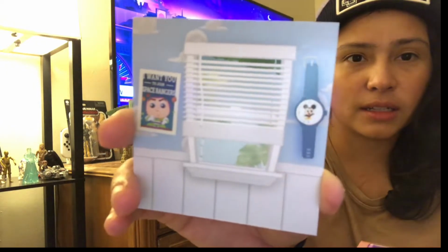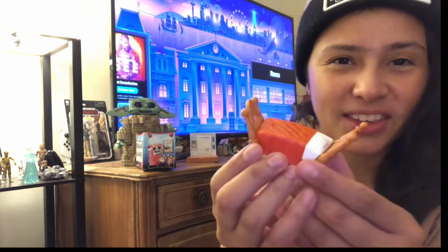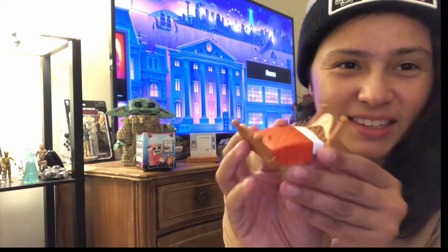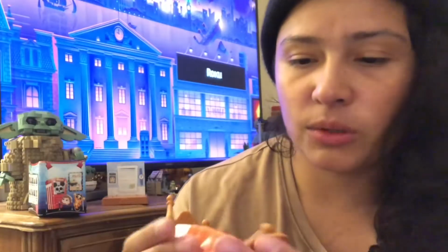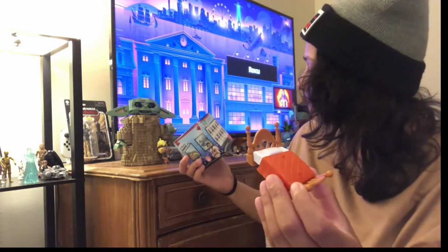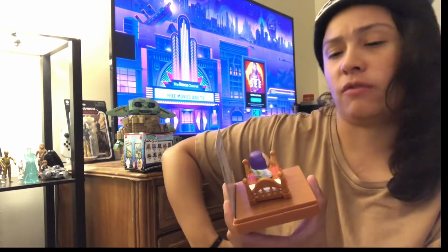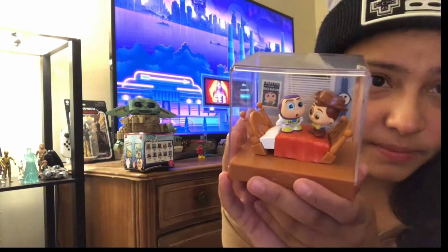Oh, and it's got a little Mickey watch in the back. Look at that. That's cool. There it is. Wow, that one's a little. It's so cute. Look, it's Andy's little bed. Like, what? Which way does it go? Oh, this must be when he's like, I can't fly. You can't fly. I can too. His arms are crossed and everything. Look. That's cute.